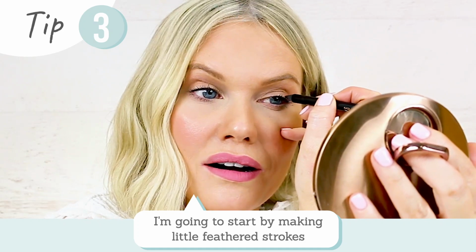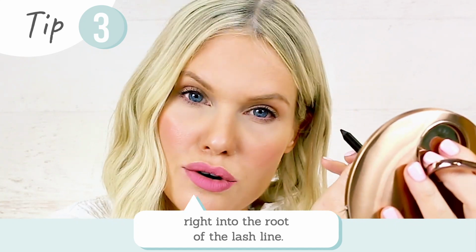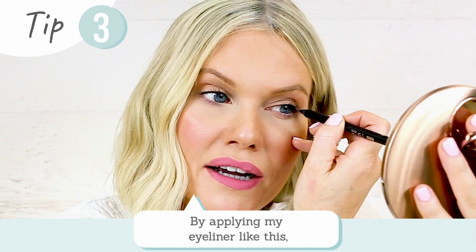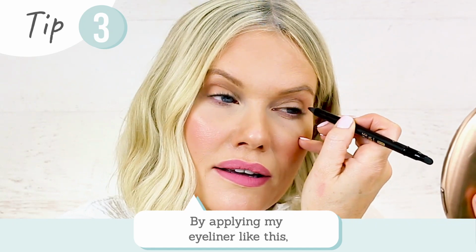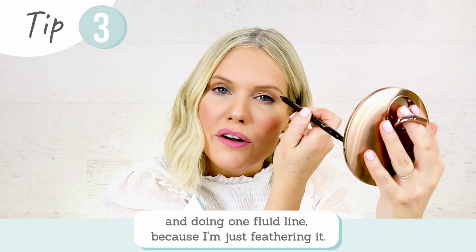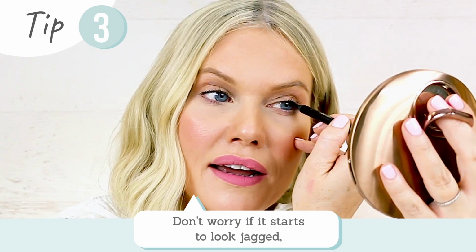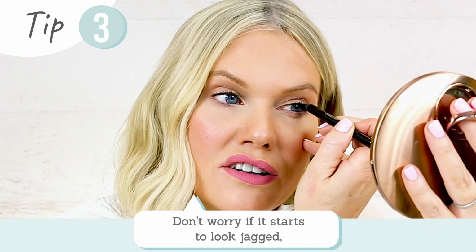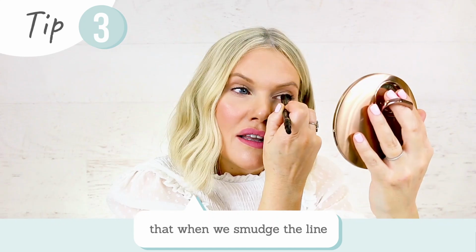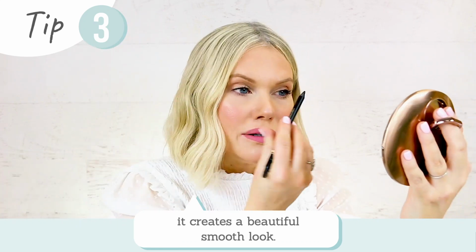So I'm going to start by doing little feathered strokes right into the root of the lash line. And by applying my eyeliner like this, I don't have to worry about having a really steady hand doing one fluid line, because I'm just feathering that line. Don't worry if it starts to look jaggedy, because you'll see in a moment that when we smudge the line, it really creates a beautiful smooth look.